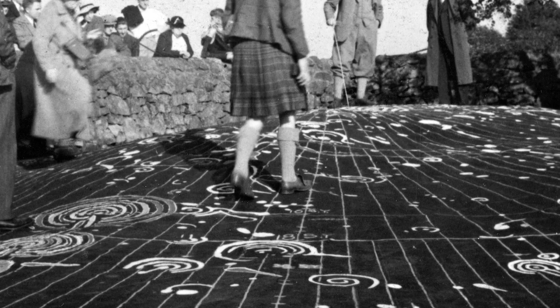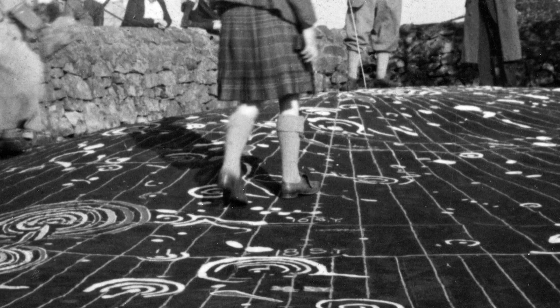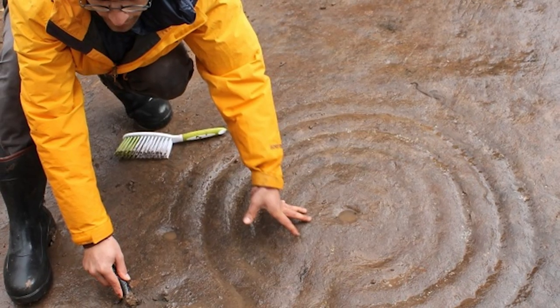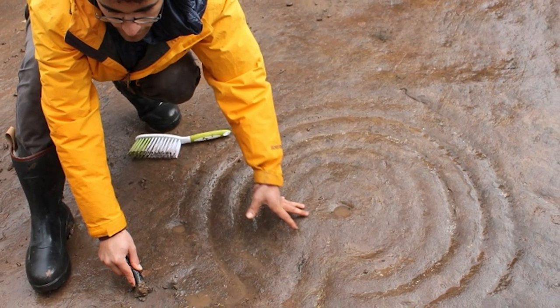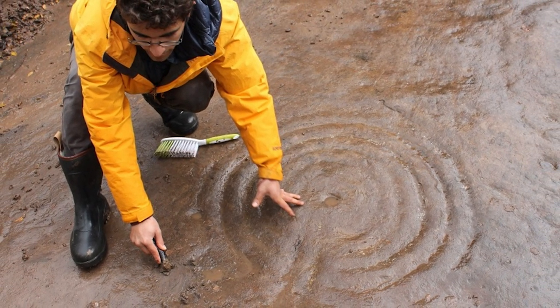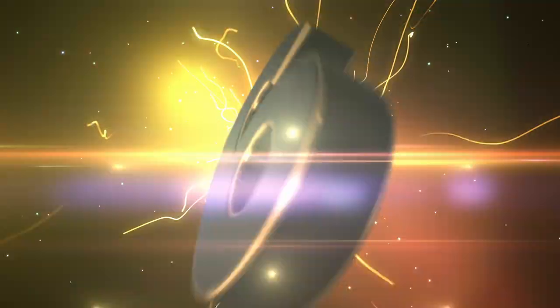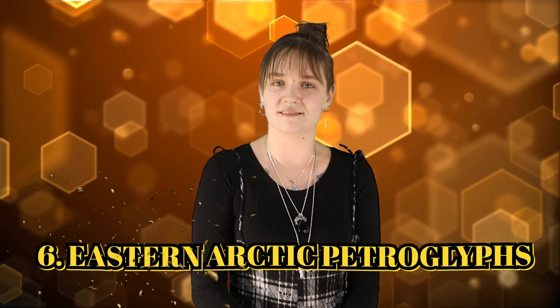During the 60s, the Kanoko stone was repeatedly damaged by vandals, so in '64, Glasgow University archaeologists recommended it be buried to protect it. To this day, it remains under the earth. However, there is consideration to unbury it once more and garner the correct security for curious onlookers to finally see it. Eastern Arctic petroglyphs are number 6 in the countdown.